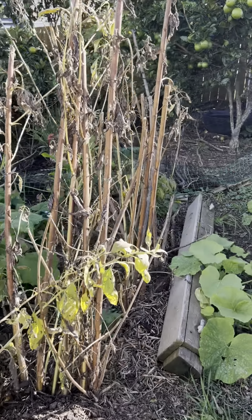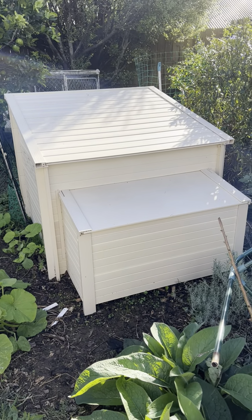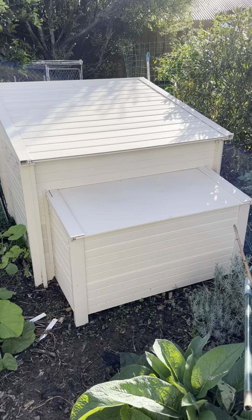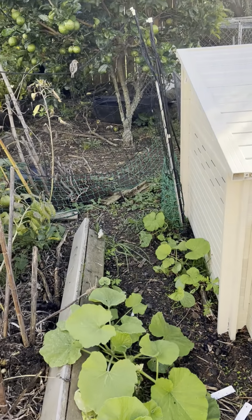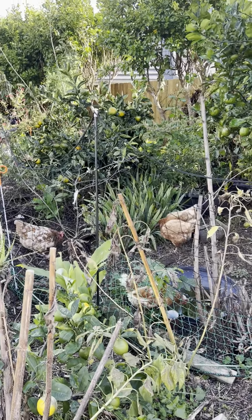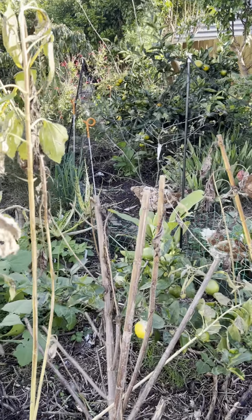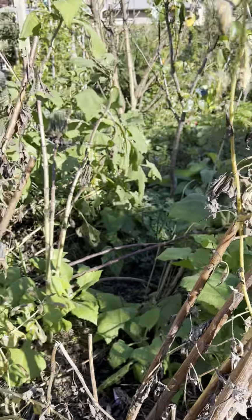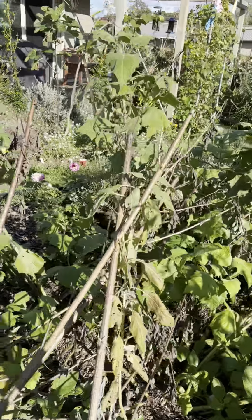We got a new chook house a few weeks ago that my husband and my son-in-law built as a kit set, so that's been such a neat thing to have, with a separate egg box and a lot more room for the chookies to be sleeping in at night time. And they've got a lovely little area out here, so they're happy little girls, and they're giving me 3 eggs at least every day, so that's pretty cool.